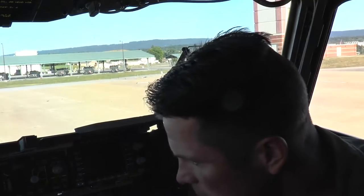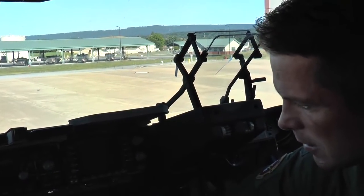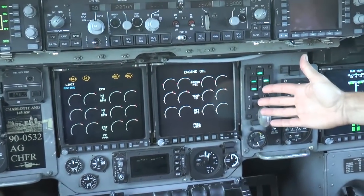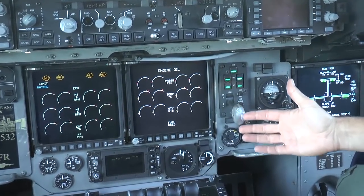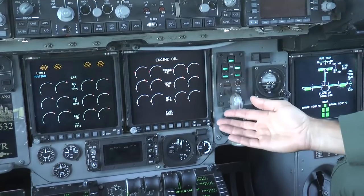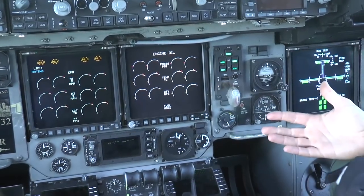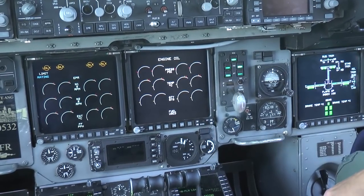You're talking about the engines to monitor. So we've got the engine displays right here. It tells us everything we need to know about the engines. It'll turn red if it's out of limits. You can see all the red marks here. That lets us know if the engine's operating within limits or not.